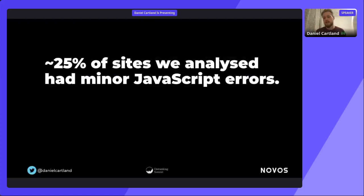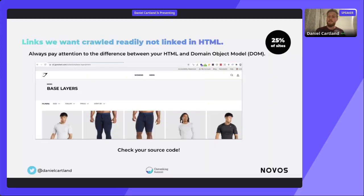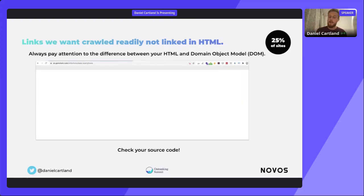But it's not just if you're client-side rendered that you want to pay close attention to JavaScript. About a quarter of the sites we analysed had minor JavaScript errors. And these were things like differences between the HTML and the rendered document object model. A common one on Shopify is having collection pages which use apps to pull through the products, but they don't insert the links to the products within the HTML. So without JavaScript being rendered, you don't get any product links on the page.